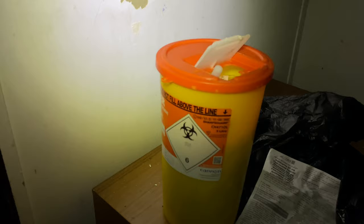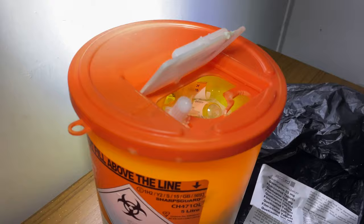What do you call them again? Medical people should have taken this. Can't think of the terminology. They're disposed of, don't they? Yeah. Burnt. If you know the terminology, put it in the comments. I cannot remember for love nor money.